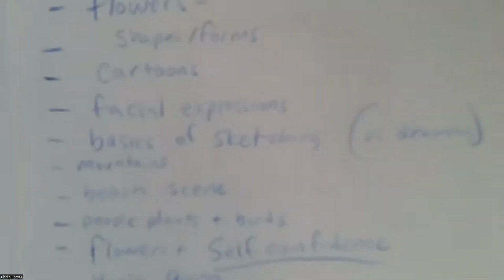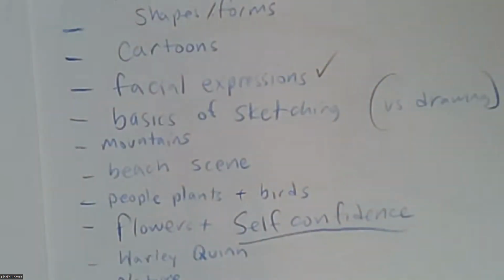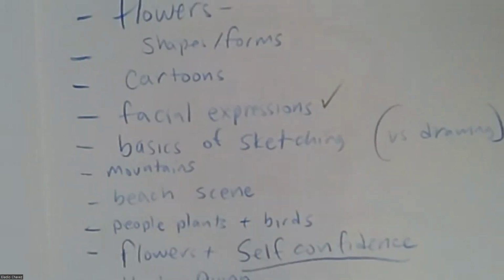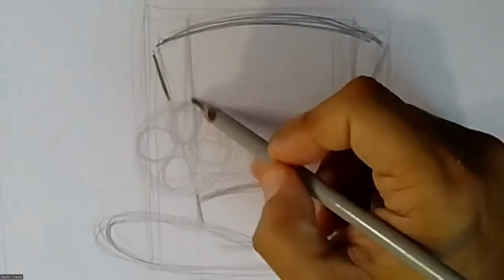The first person asked for flowers, shapes and forms. That's what we're using. Cartoons, facial expressions. I don't know if we can get to those, maybe next week. Facial expressions, not tonight. Basics of sketching. Yes, so this is it. Basics of sketching is just finding the shapes and practicing and just scribbling it. Drawing is a little more like finished pieces, but sketching, this is the important part. This is the part you don't really see, the sketching. We're just sketching, scribbling, getting those shapes in there.